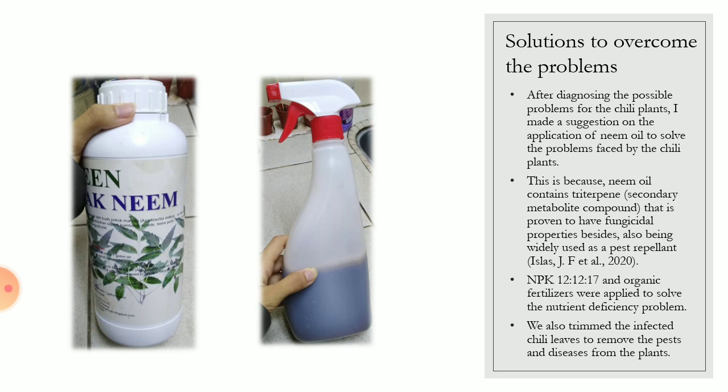Solutions to overcome the problems. After diagnosing the possible problems for the chili plants, I made a suggestion on the application of neem oil to solve the problems faced by the chili plants. This is because neem oil contains triterpene, a secondary metabolic compound that is proven to have fungicidal properties, besides also being widely used as a pest repellent.